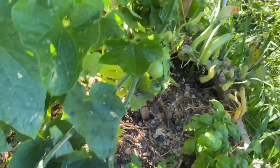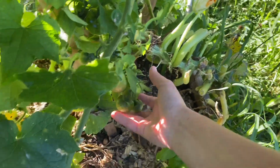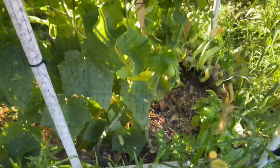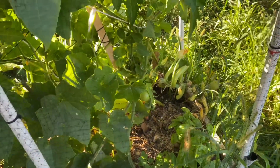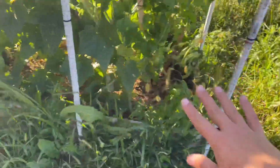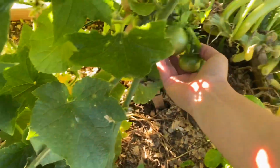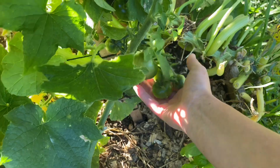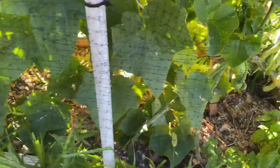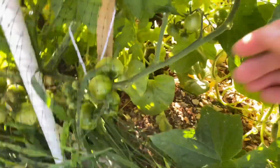Another thing I'm growing in this bed is, of course, tomatoes. If you remember, I'm gonna link a couple of videos above. When I first planted these beds, I really overplanted this bed with tomatoes. So I moved some into this bed, and here's the aftermath. They did okay. You know, they have some clusters. They are kind of everywhere. I'm gonna say that much.